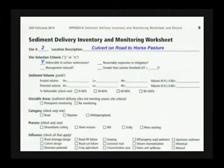Is it management induced? Yes, due to the road and road drainage. Is it reasonably responsive to mitigation? Yes. Is the potential volume threshold greater than, and here we'll use the same figure of 10 cubic yards?